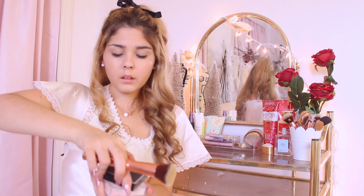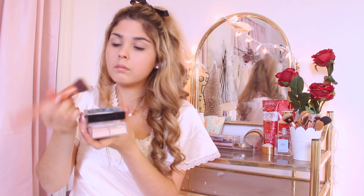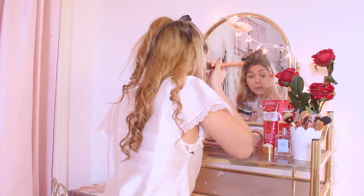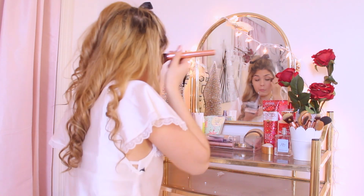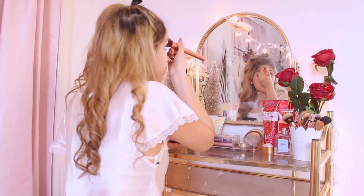Now moving on to powder and baking my face, I'm going to use this Givenchy powder, and I can honestly say I'm obsessed with this baking powder. It's so soft and easy to bake under my eyes with. I did get it in a PR package, so there's a little disclaimer there, but I am obsessed with this product.